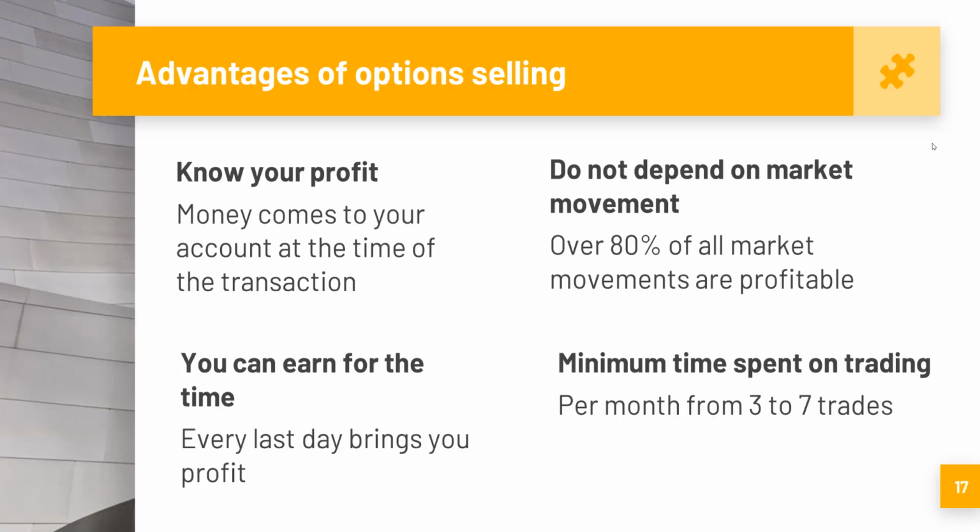Summing up, what are the advantages of selling options? First, you get the opportunity to know in advance your future income from trading, because the money comes to your account at the time of the trade. Second, you will be less dependent on the price movement. More than 80% of possible scenarios of price movement will bring you money.